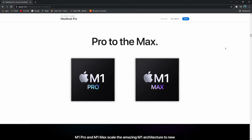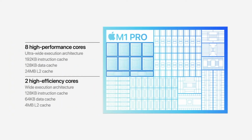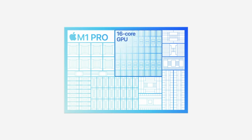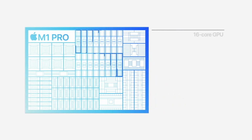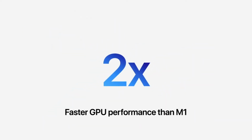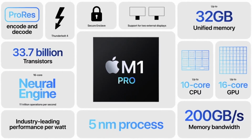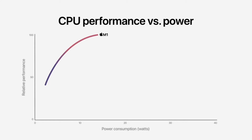Now for the M1 Pro chip, there are 8 high performance cores and there are 2 high efficiency cores as well. Again, for the GPU, we have a 16 core GPU, that is 8 cores more than the previous generation M1, which means you're going to get 100% more improvement in the GPU performance as well. Now in addition to that, there is a media codec, which means ProRes video, that is the highest codec, can be imported, edited, exported in a fraction of minutes. That is what I love about this M1 silicon. Despite being so powerful, the consumption of the power is really very less.